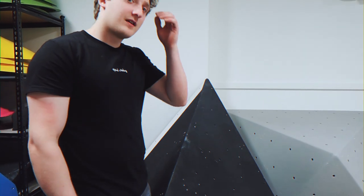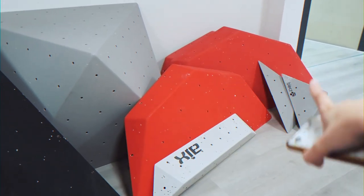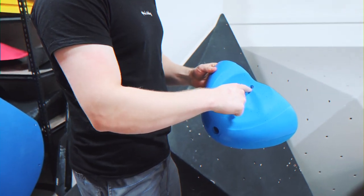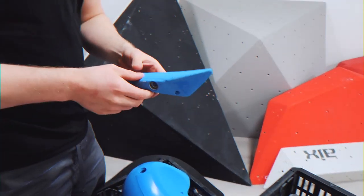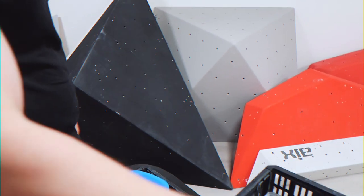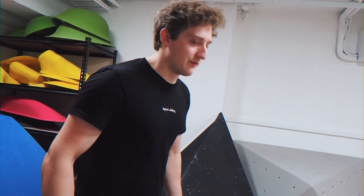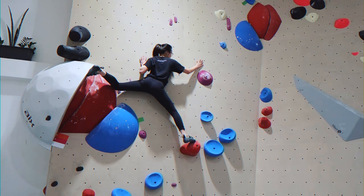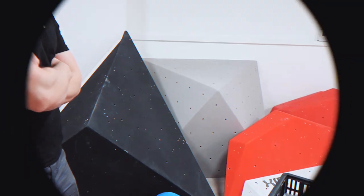What a great tip for standing on features. And is it the same for similar features? It applies to everything. If I'm standing up here, I would stand here. Even with small holds, if you're struggling on the move, the difference can be big. That's so interesting, that's great how you explain it. Think of how easy it is to stand on a 5-degree slab compared to vert. But the further out your foot is, the more you're making it vert. Going inwards, you're giving yourself that slab advantage.